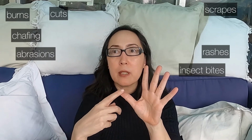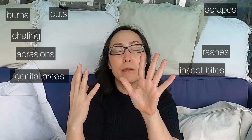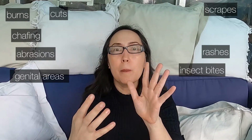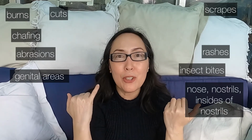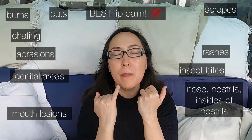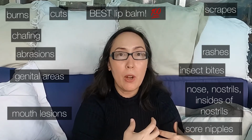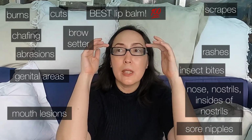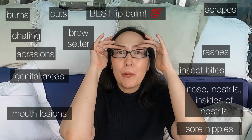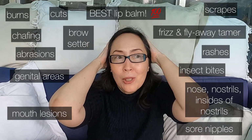abrasions and wounds and discomfort in the mucosa of the vaginal area, the anogenital area. You can use it in the inside of nostrils. You can use it on your lips. You can use it for sores around the mouth. You can use it for when you're nursing, just wipe it off. Otherwise, use virgin coconut oil. Some people like using it as a brow setter. I have used it in a pinch for frizz control.